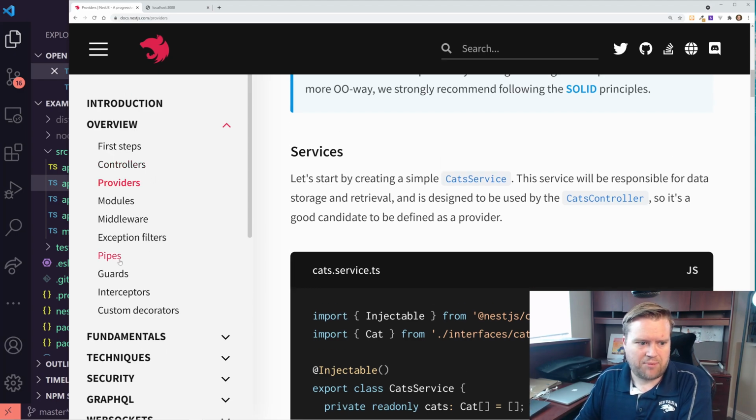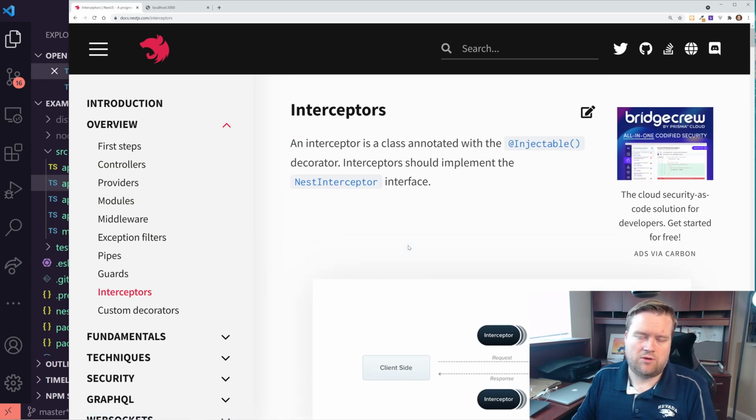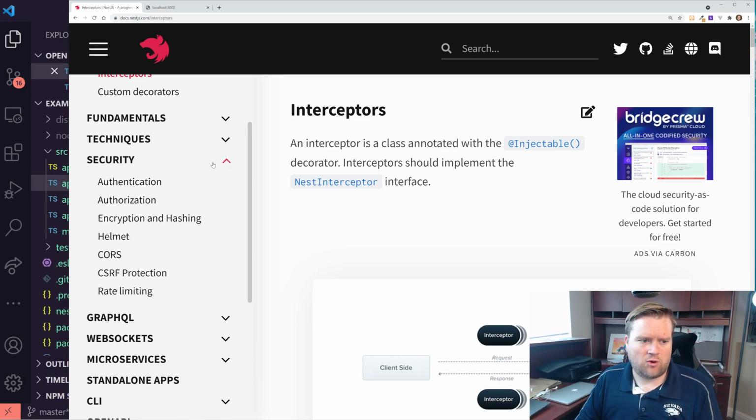tutorial. Like they have pipes, they have interceptors, which are ways to intercept messages. And they also have all these recipes and services. Like I started with a REST API, but if you wanted to, you can have a GraphQL API. And when you use the CLI to install, it asks you, do you want REST or do you want GraphQL? It also has a whole bunch of authentication and authorization stuff. If you wanted to create a login page and only have certain people authorized to go to certain routes, you can do that.